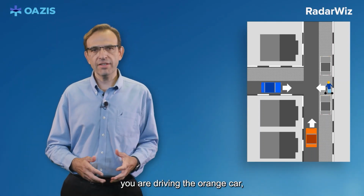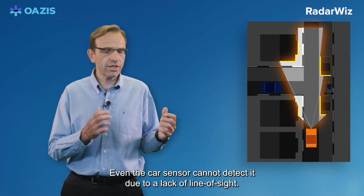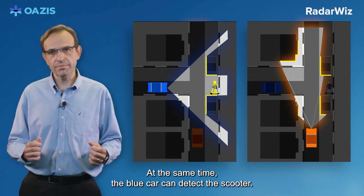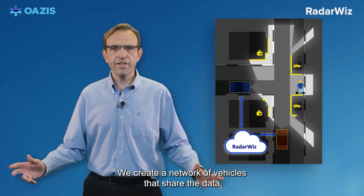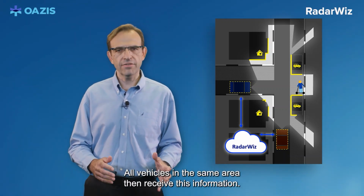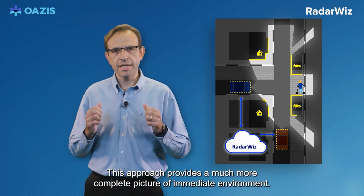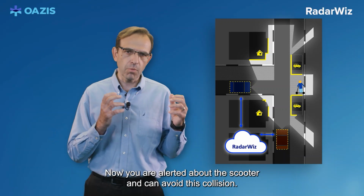So, what do we do? Imagine this situation. You are driving the orange car. You can't see the scooter, which is about to charge into the road. Even the car's sensor cannot detect it due to a lack of line of sight. At the same time, the blue car can detect the scooter, but this information is not shared with you. We create a network of vehicles that share the data from their sensors to a central server in the cloud. All vehicles in the same area then receive this information. This approach provides a much more complete picture of the immediate environment. Now you are alerted about the scooter and can avoid this collision.